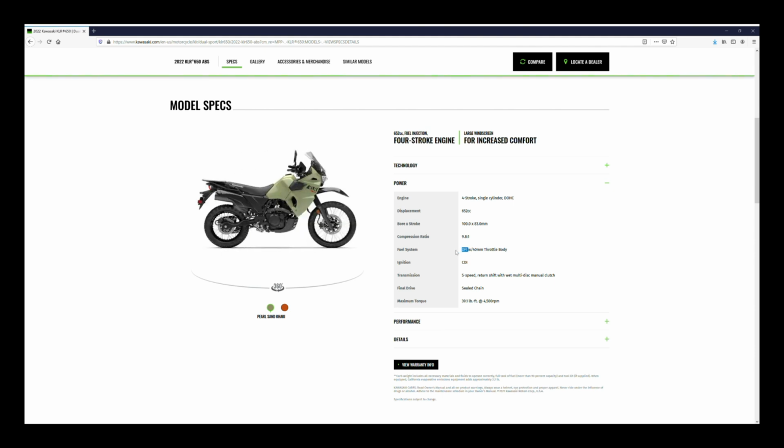But it is now fuel injected. And to me, that is the biggest thing with this new KLR, is the fuel injection. Now, the carburetor guys are going to be groaning and rolling their eyes, and that's fine. Personally, I like fuel injection. I like the way it performs at different elevations. And I live at pretty high elevation, over 7,000 feet where I live. So I like the fuel injection. That's why my Beta has fuel injection. That's one of the reasons why I got it. But that right there is a major difference versus the old KLRs.